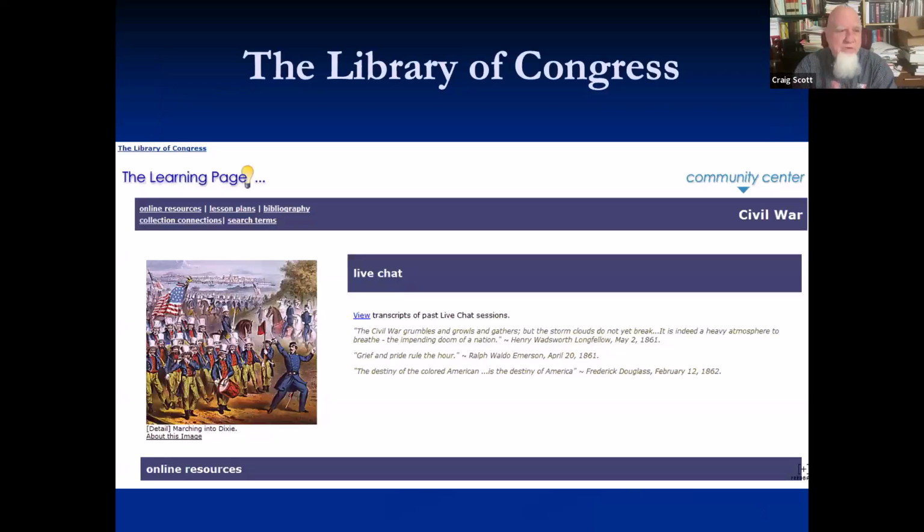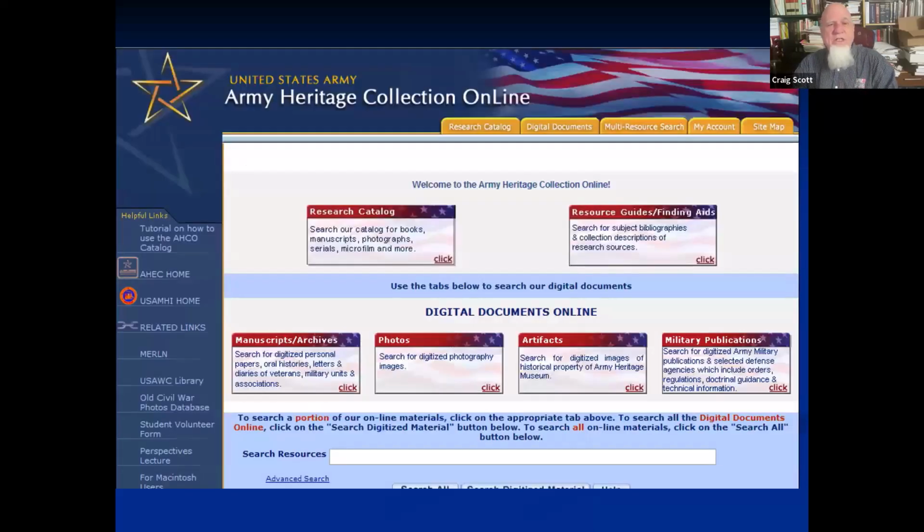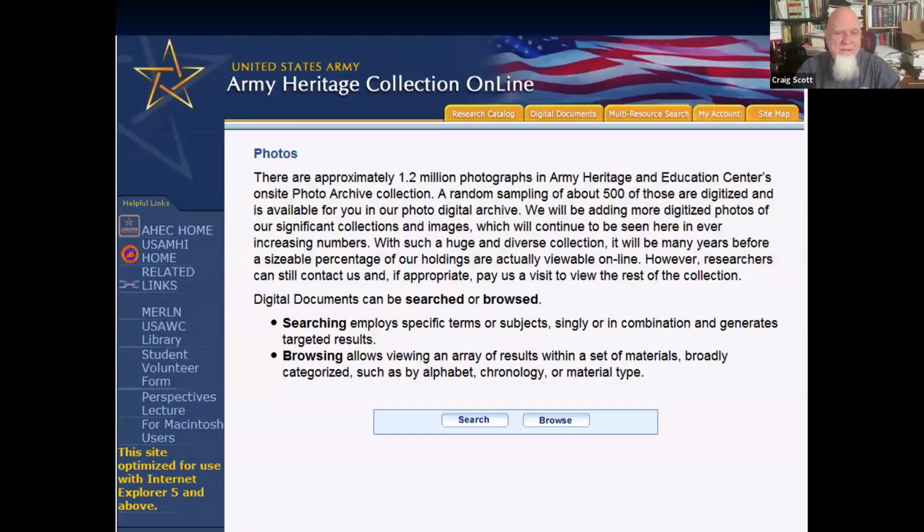The Library of Congress is an excellent place to find things on the war, as is the Army Heritage Collection online. A lot of digital photographs are available from that location, and many of them are individual. My experience is the best place to find a picture of a Union or a Confederate soldier is eBay, but that's just me.